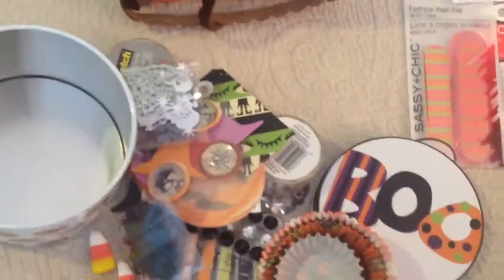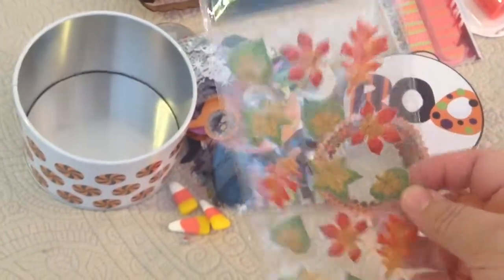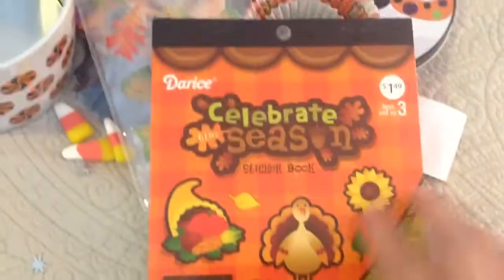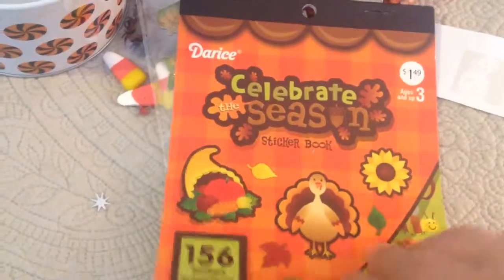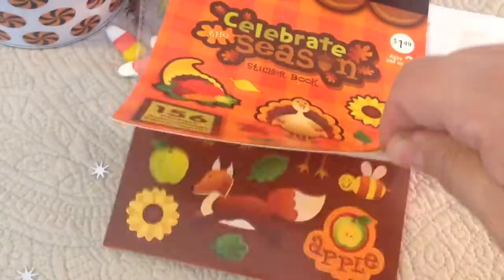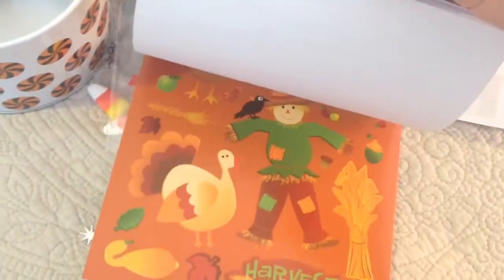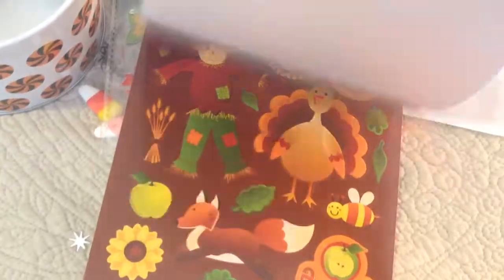Okay, and now that we're with goodies, look at what other things she gave me. She gave me these really pretty glitter stickers from Stickabilities. I love those. Look at how cute they are. Of course, those are going to be fun. She gave me the sticker book Celebrate Season from Duries. And I think these are the ones from Michael's, and I don't have any of these, so this is fun, especially for cards and packaging.